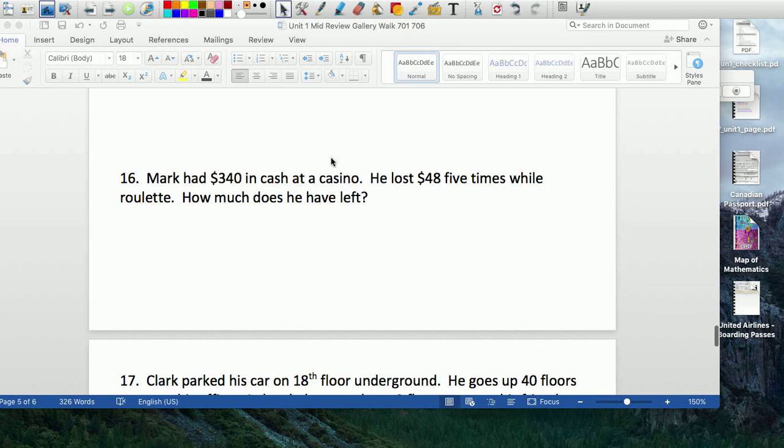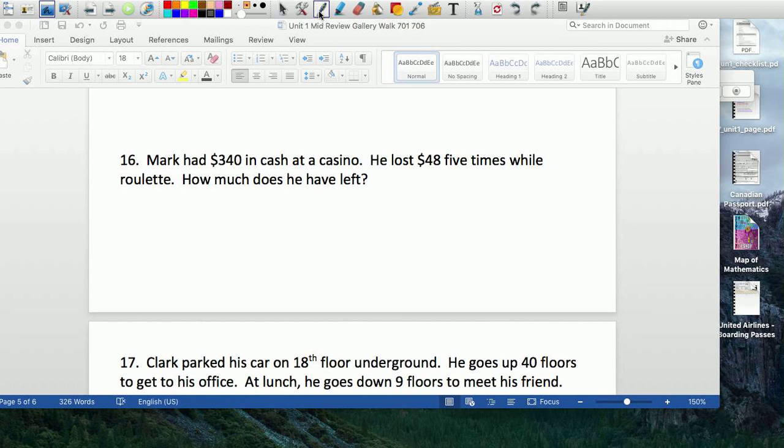Number 16. Mark had $340 in cash at a casino, great. And then he lost $48 five times while playing, they should say, playing roulette, right? Roulette, you know, you have to guess the number. It spins and spins and lands on a number. So he lost 48 five times. So loss is negative, right? Times how many times? So 5 times he lost that.